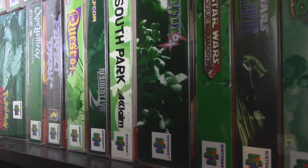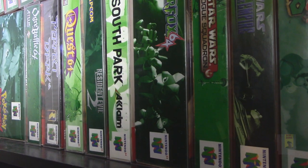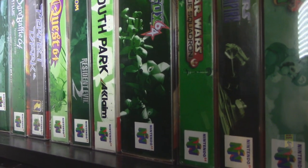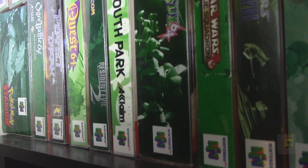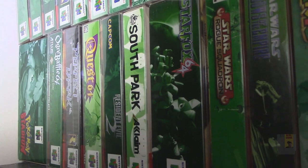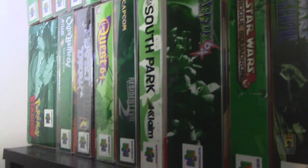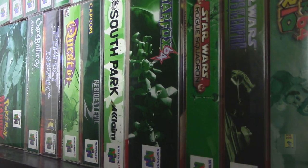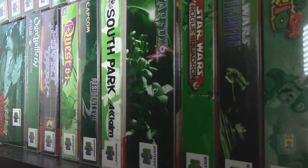Resident Evil 2, as far as I'm concerned, before the Dreamcast was launched, this was the best version of that game. Very clear game for the system. They did a good job with it. It was sharp. Plus, it was one of the only, if not the only, game for the system that had full motion video. All the full motion video that was on the PS1 version is on there.